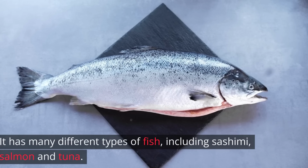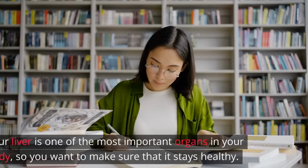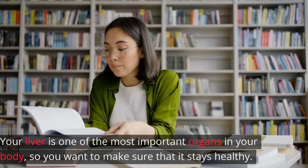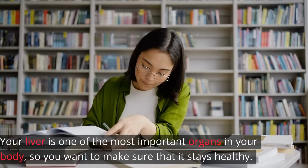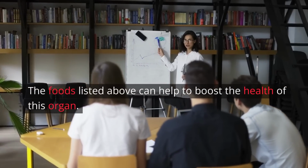It has many different types of fish, including sashimi, salmon, and tuna. Your liver is one of the most important organs in your body, so you want to make sure that it stays healthy. The foods listed in this video can help to boost the health of this organ.